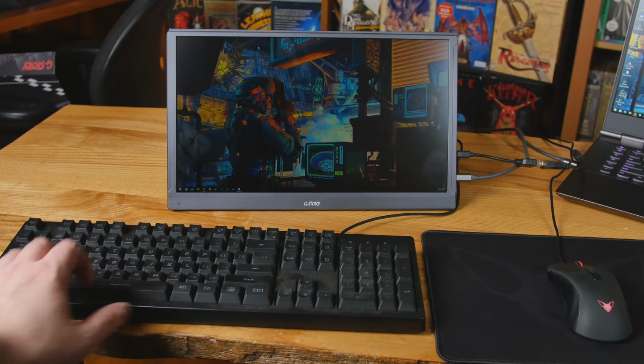All right, let's talk about what comes in the box. You get a remote, so you can change your source and stuff. If you're a sorcerer and you're out and about and you're playing console and you want to switch it over to your laptop, got the little remote here. It's also got volume controls and stuff like that on there.